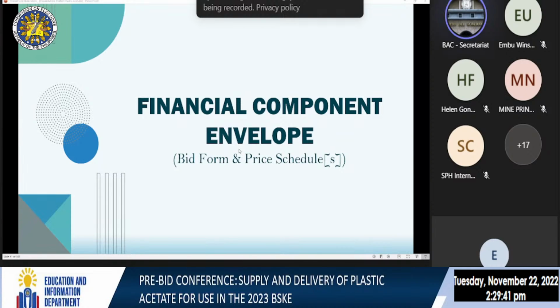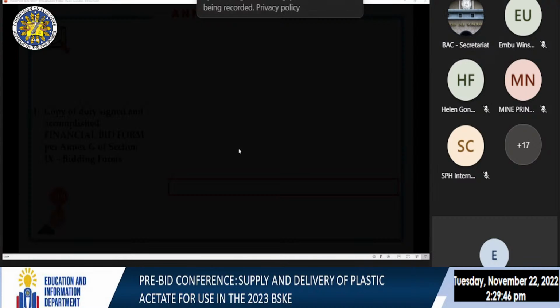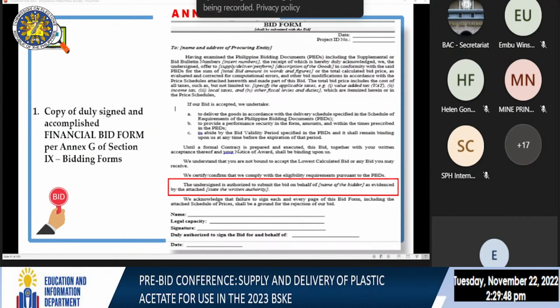So let's move on to the financial component envelope, which consists of your bid form and price schedule. So a duly signed and accomplished financial bid form. This is appended as Annex G of Section 9 bidding forms. You have to fill up this form. Indicate nyo po yung mga taxes na applicable po dito sa project and your total bid amount. And also, please don't forget to sign this form.